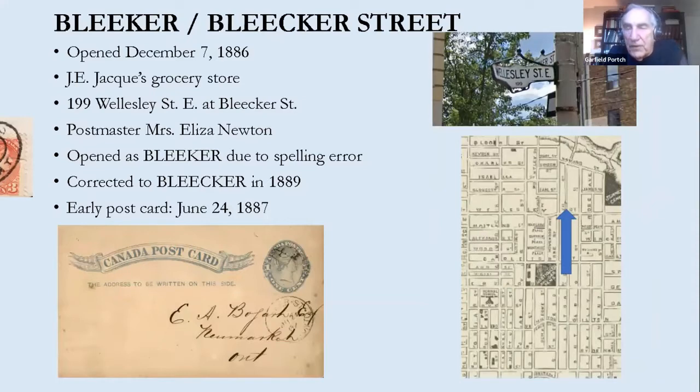Bleecker Street is a fascinating one. This is probably a kind of a complex thing. The only remnant I could find of the office from the old days was the street sign at the corner, and somebody hit it with a truck and bent it. But that says 199, and the office was at 199 Wellesley Street. So it was that building right on the corner, which is no longer a commercial building of any type.